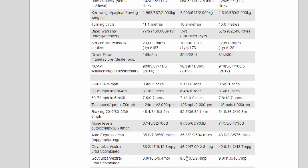Top speed/rpm at 70 mph: 124 mph / 2,000 rpm; 126 mph / 2,000 rpm; 118 mph / 1,900 rpm. Braking 70-0 / 60-0 / 30 mph: 48.4 / 34.8 / 8.9 m; 52.5 / 36.8 / 11.4 m; 54.6 / 36.2 / 10.8 m. Noise levels, outside/idle/30/70 mph: 67 / 45 / 62 / 70 dB; 67 / 55 / 63 / 70 dB; 74 / 53 / 64 / 73 dB.